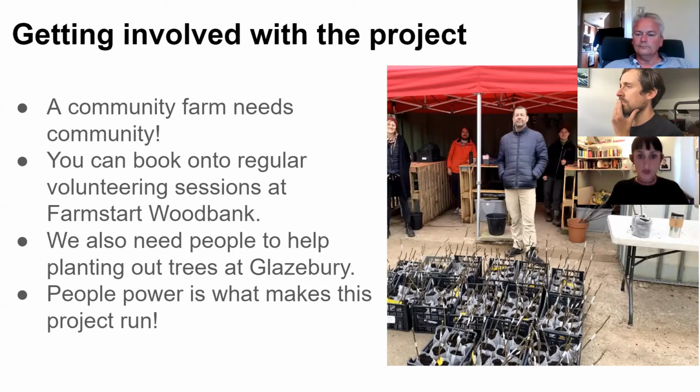So what that means practically is that we're running lots and lots of volunteering sessions where, at the moment, over this last spring, what we've been doing is a lot of grafting sessions. Grafting is fixing the scion to the rootstock. You do a cut in both in order to fit them together. At these volunteering sessions, people generally learn some, and then they take those skills on to, as you can see in the picture, produce loads and loads of our trees.